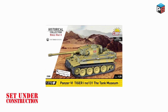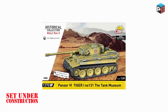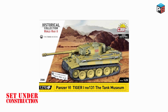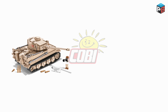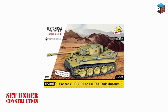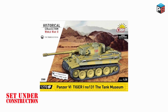Another Tiger 1 tank. The well-known Tiger 131 from the Bovington Tank Museum in 1:28 scale will be refreshed. This will probably be the standard edition of the set from the previous news. The new version of the Tiger 131 looks like a connection of the previous version of this tank with the Tiger in 1:12 scale. Similar colors but in smaller sizes and prices. It will have around 1270 pieces and will be available for sale in May 2024. The set will not have any minifig.